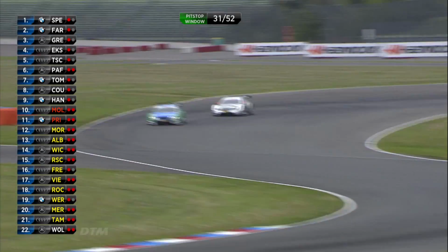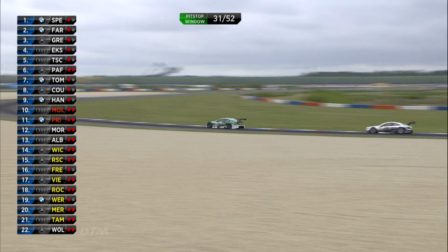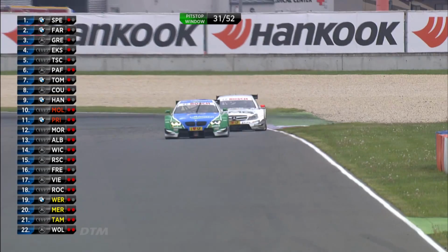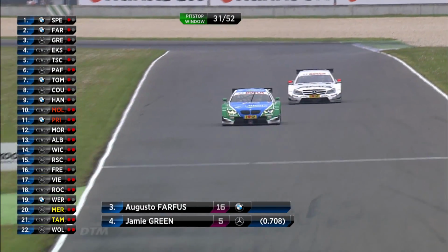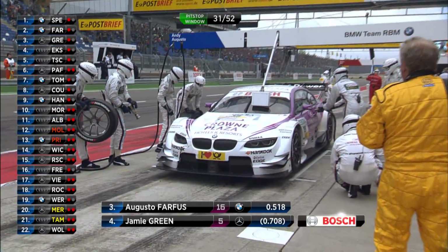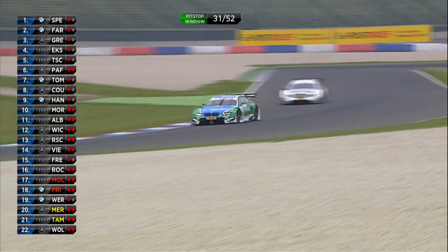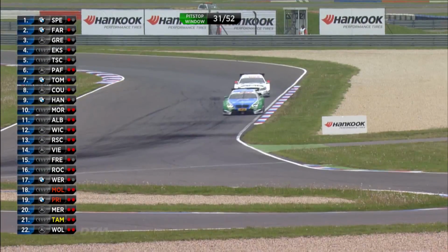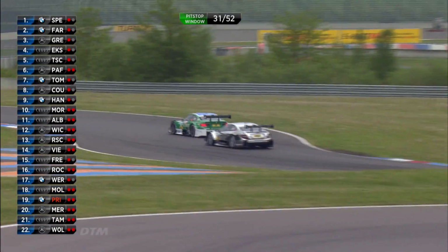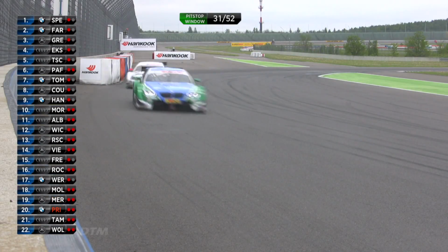And Farfus continuing to do this excellent job here, harried though by Jamie Green. Green came out of a background of stock car racing many years ago, raced on the little short ovals of the British Midlands. And there is Priaulx making his stop. Priaulx, who was the best of the BMWs last week, came home in 5th place, is struggling more today. But look, this is a good battle between the BM and the Merc.